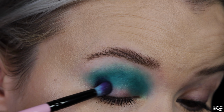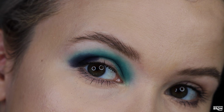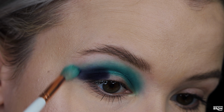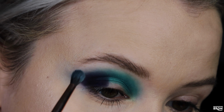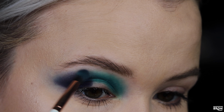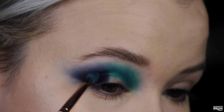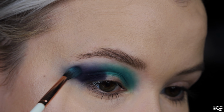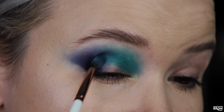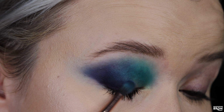Taking Curfew onto the outer corner to deepen it up. That went on so beautiful. Do have some fallout, and I'm going to slowly start blending the edges. And I'm taking a smaller blending brush. I wiped it off to make sure there's nothing on it, and I'm just blending out the edge of that. I'm gonna go in with just a little bit more. I feel like it kind of blended away just a little bit, and I'm gonna start blending it into the teal that I put into my crease. But otherwise, this looks really nice out here.